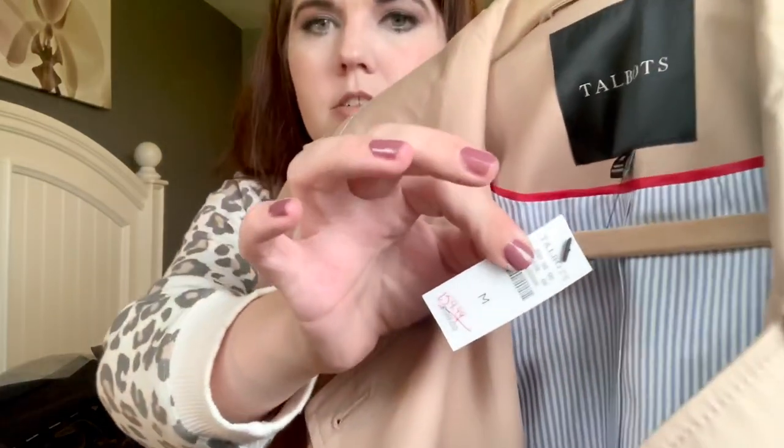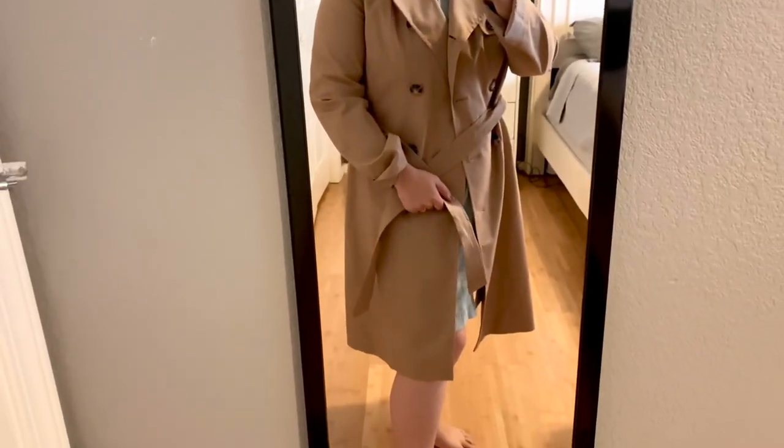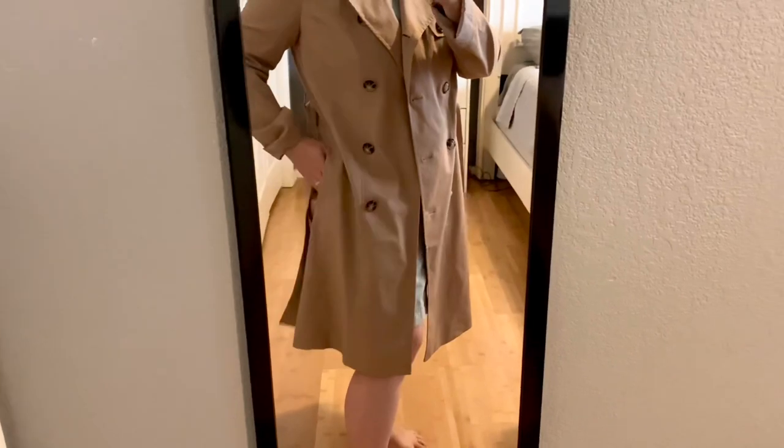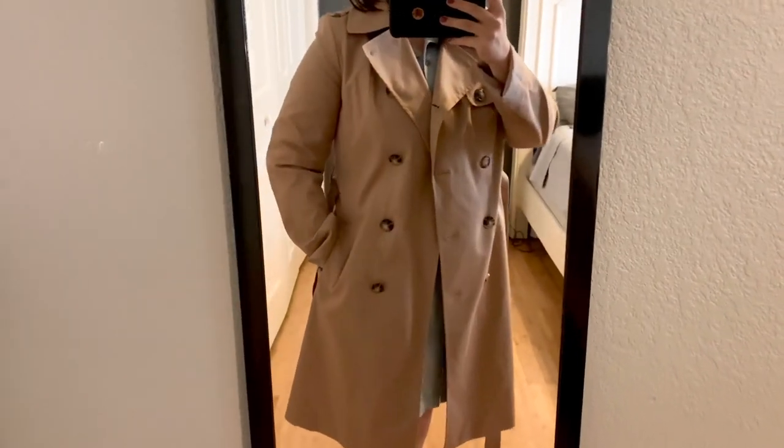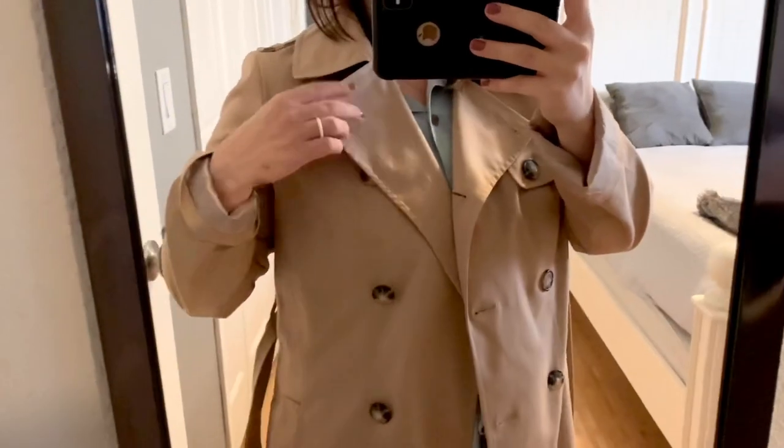Next jacket that I found came from Talbots. This said it was $159, but they were having a sale where everything was an extra 60% off. So this is another jacket that I think will last for years to come. It has these button details in, again, the tortoise pattern on the buttons. It has a really nice collar and is belted.